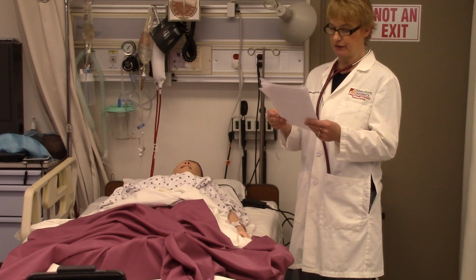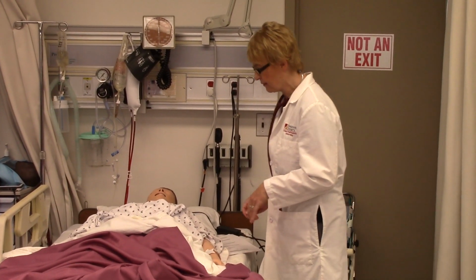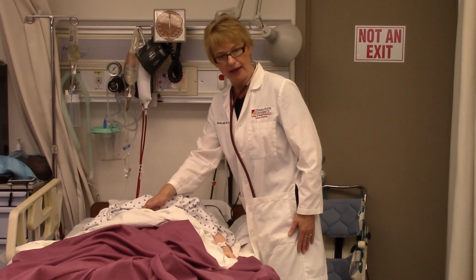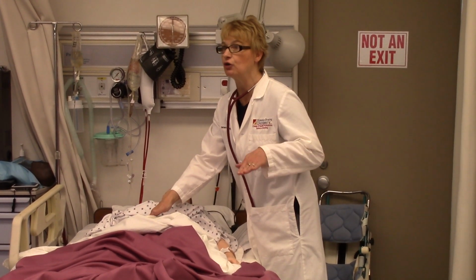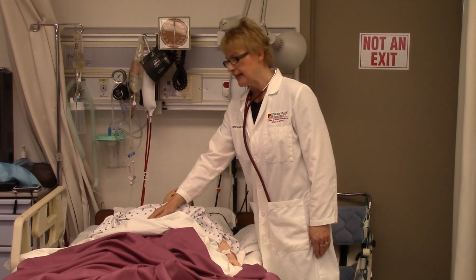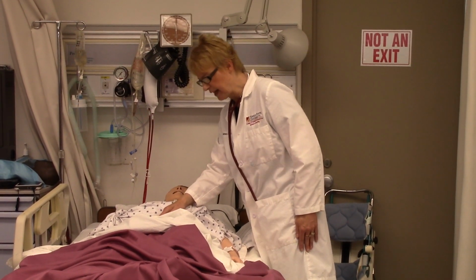Times 4 quadrants, right? Then while I'm over here, I would also tell the patient, now I need to touch your abdomen, so let me know if you're feeling any pain. So light palpation, how far do we go with light palpation? About 2 centimeters, okay. Now deep palpation, this might hurt you, Mr. Jones, you just had that surgery, okay.